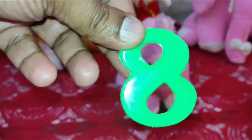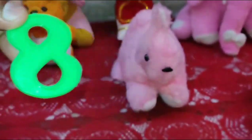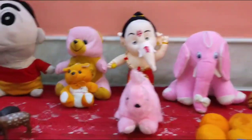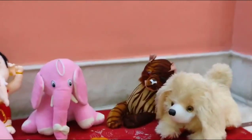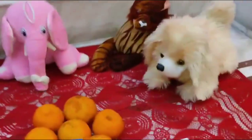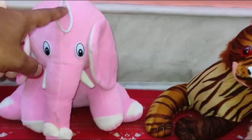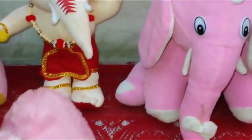Say with me, please. Number 8. So what do we have with the number 8? Let me see. Wow. We have 8 soft toys with the number 8. Let us count. 1 dog, 2 is, yes, tell me, tiger. 3, this is, you know, elephant. This is a rabbit.